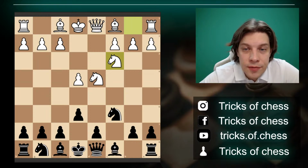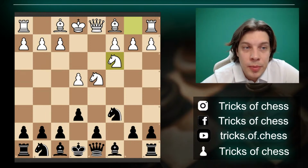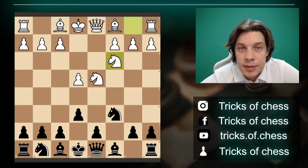Now let's talk about the knight c3 move. Well, there are several plans that white can apply, but we can divide them into two groups: the main line where white castles kingside, and the plan with castling queenside, the so-called Bastrikov variation.